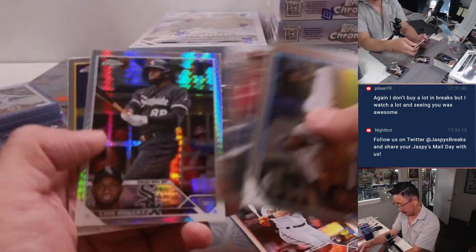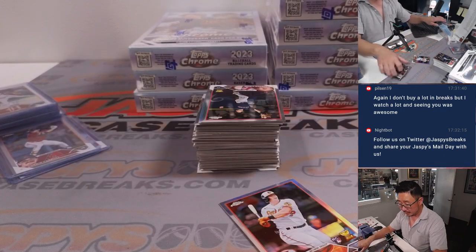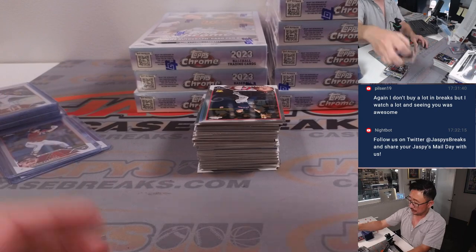Nice. Add the Rushman refractor for the O's. That's for Sean Maddock and the O's.